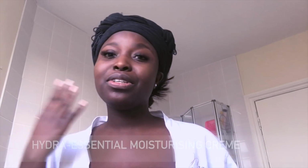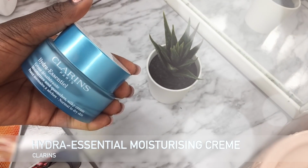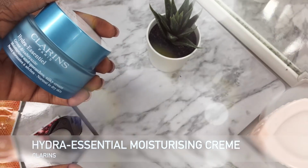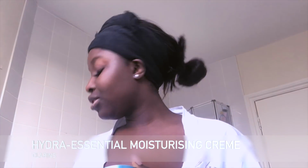By the time I get to work, during half day, I feel like I need to cleanse again, and I know it's so crazy. So what I usually do is moisturize again. But I really love this packaging. It comes in a box, and then got this, and just using it, I feel like a lady.